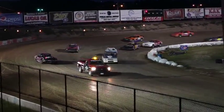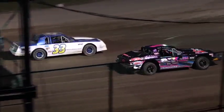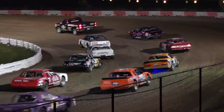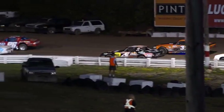So our Hoosier stocks are on the track now for their feature event tonight. 20 laps is the distance. Row number 1, that'll be the 33 of Jack Myers and the 47X of Kyle Pellrine. Row 2, that'll be the 49 of Dave Bailey and the 96 of Steve Shaw. Row number 3 on the inside, the 4C of Chris Crawford and the 32 of Mark Fawcett.